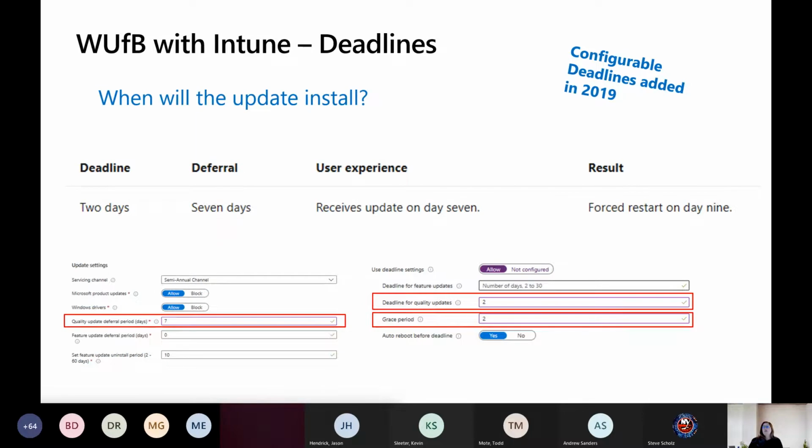All right, so deadlines. Deadlines are the secret sauce for your compliance. You can set your deferral all day long, but that's not going to force that reboot. That's not going to force that final reboot that's going to get that update installed. And your machine will not be compliant until that's done.